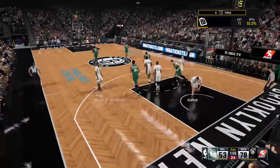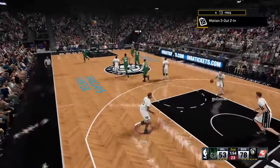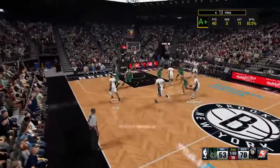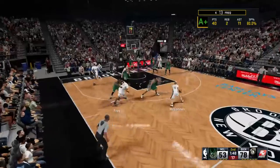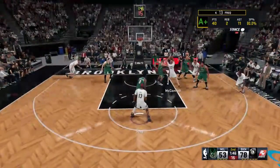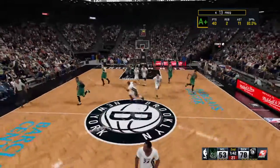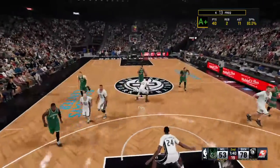Henson hits them both. Brooklyn's gone 2 of 3 when they've stepped beyond the arc in the second quarter. Defended by Middleton. The shot is off. Now that's terrific defense at the rim. Got right in his path.